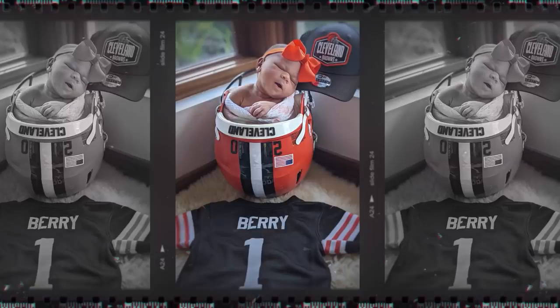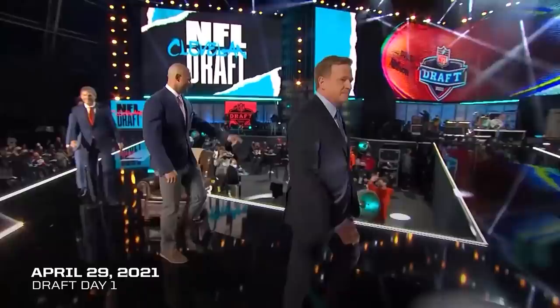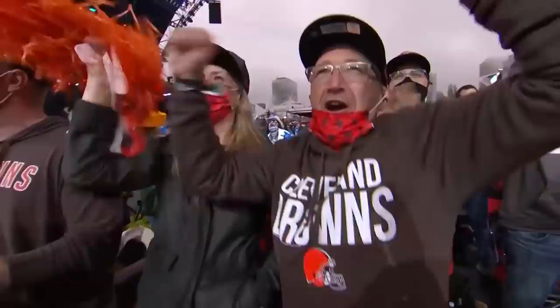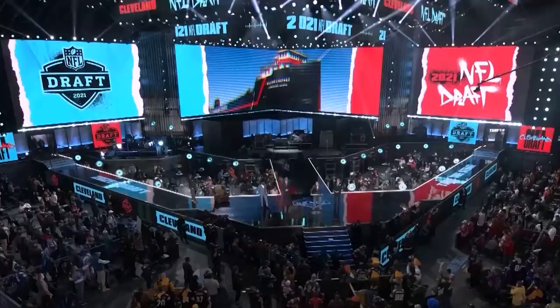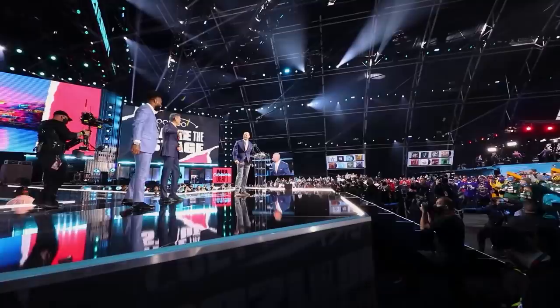Welcome inside the Cleveland, Ohio-based draft hall. We are thrilled to be here in person. What's up, Cleveland? How about them Browns, huh? Here we go, Browns. Here we go. Look at Browns. Joe Thomas. Here we go. How about this night, Cleveland? Let's get this draft started.